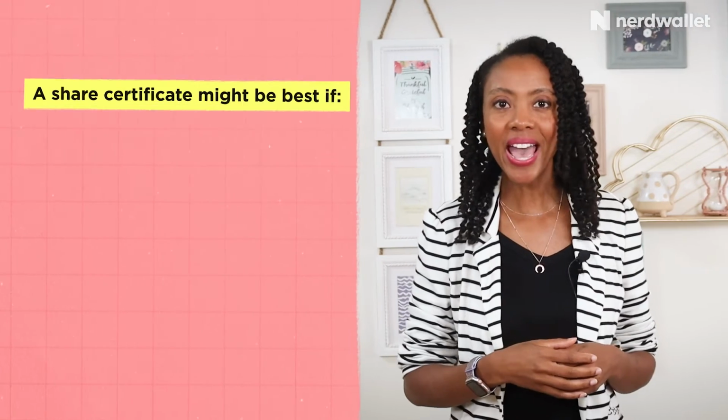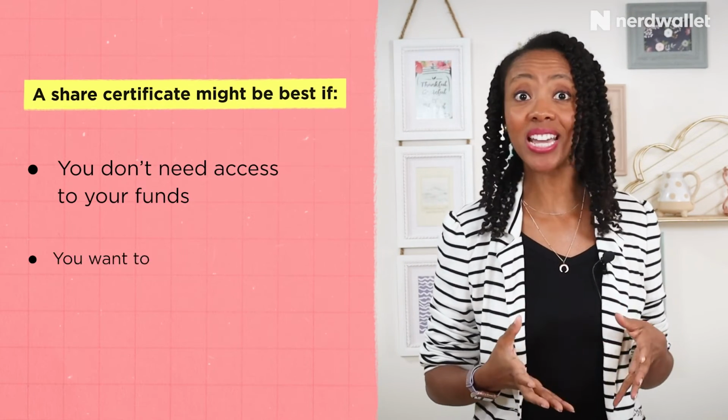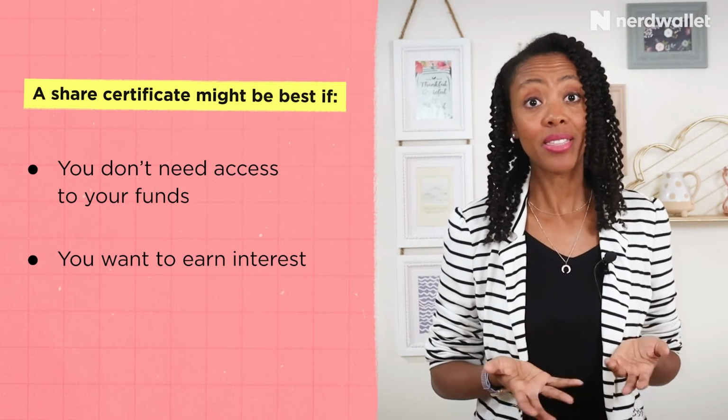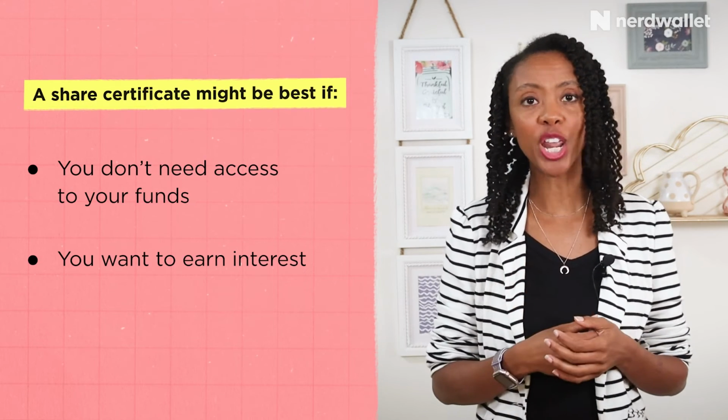You could also set up a few different share accounts for different goals, like one for your emergency fund and another for saving for a big expense you have coming up, like if you wanted to go back to school or something. And you could easily have the funds directly deposited from your paycheck to the share account to help automate your savings. If you don't need access to the money right away, and if the idea of it collecting virtual dust by not earning interest is upsetting, then a share certificate might be the way to go.